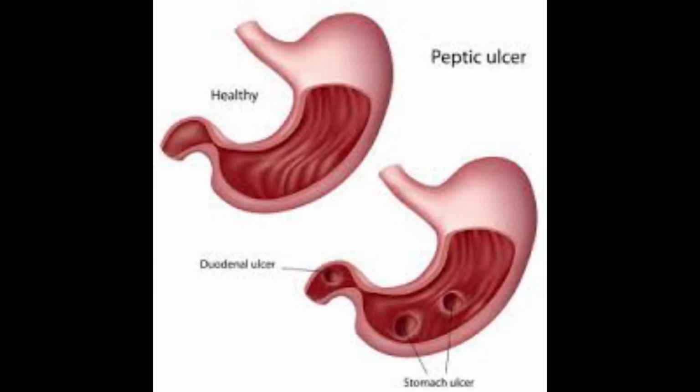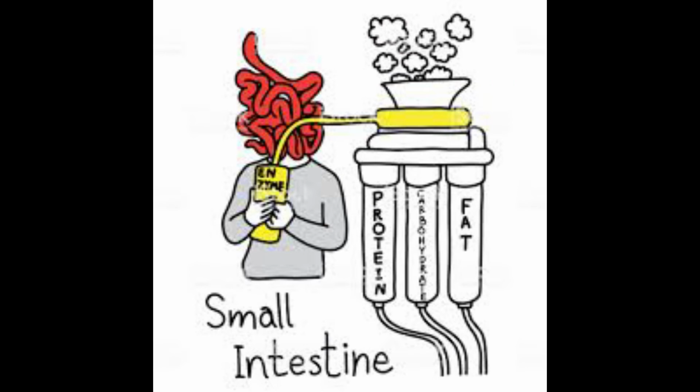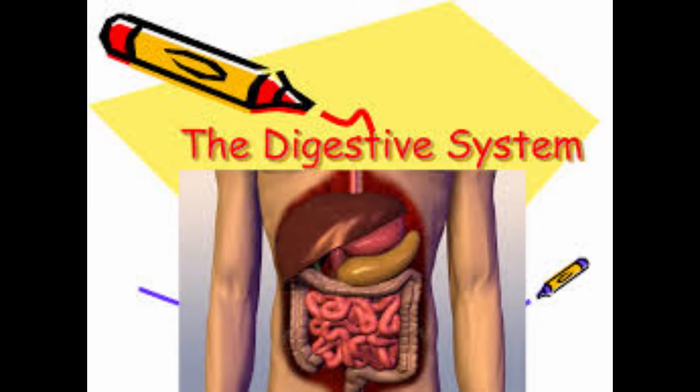The pH is raised in the small intestine to prevent ulcers. The pancreas also secretes trypsinogen into the small intestine, which is activated into trypsin by enterokinase. Trypsin helps digest the proteins that were partially digested by the pepsin in the stomach. The trypsin breaks down medium-chain peptides into shorter-chain peptides.